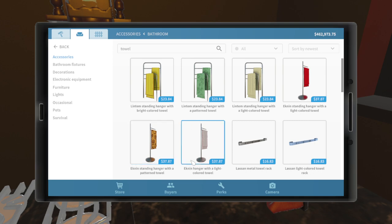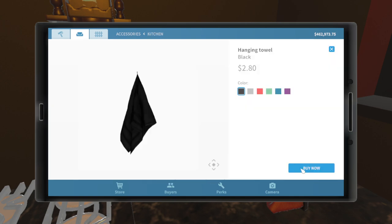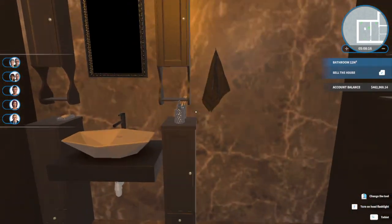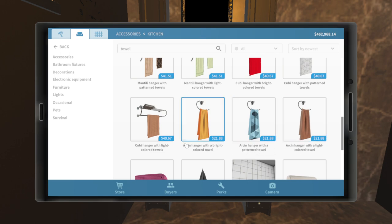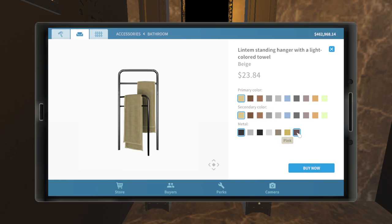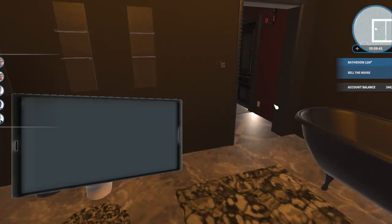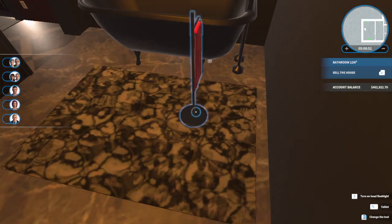I want dark, light, light. This is bright light pattern. And then, yeah, there's only bright light pattern. Guess we'll go with light colors. I meant to do black. Okay.